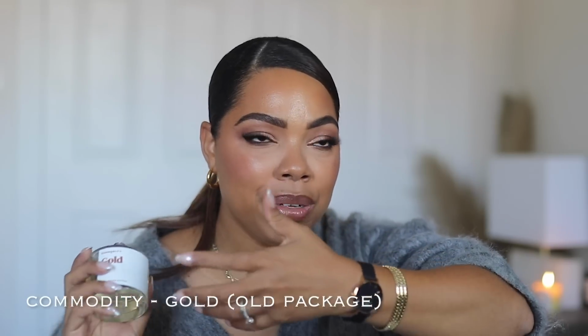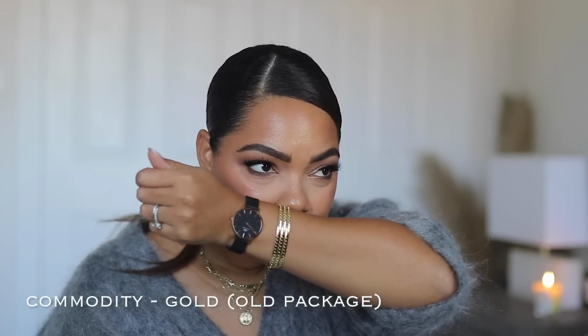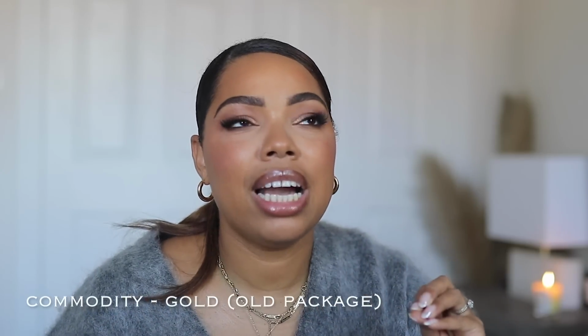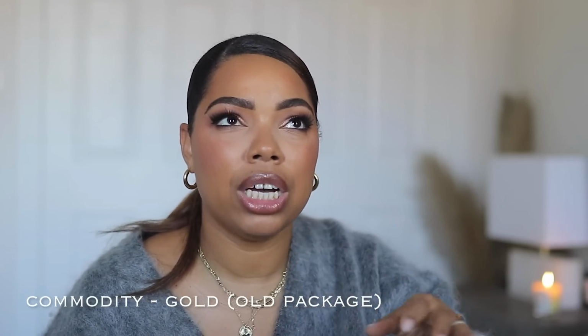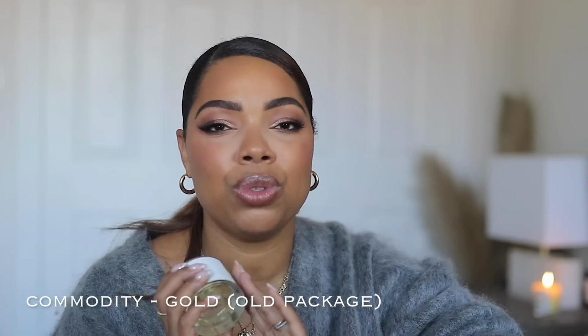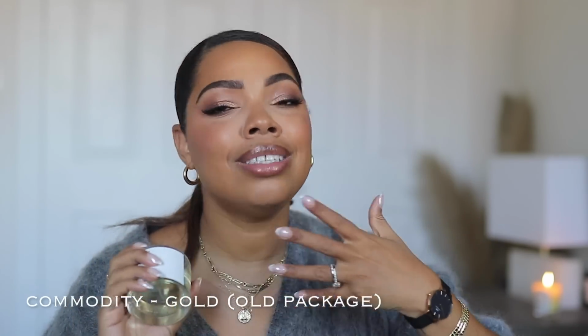It's warm, a little musky also. Has a slight kind of fruity undertone. I don't know what it is. Something about it gives me a bit of a fruity undertone. Again, I don't know the notes in here, and sometimes I really don't care. It's more so, how does this smell and how does this make me feel?